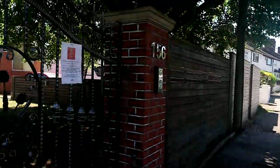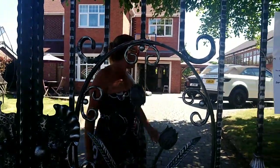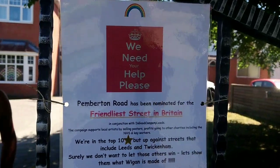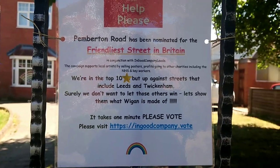Oh, we have a resident. How are we doing? We're doing good. You're behind bars today. What's going on? You're not letting me in today. I came in the other day. It's all right. So this is the please vote sign that's been up and down Winstanley over the past few weeks.